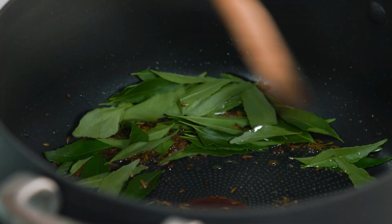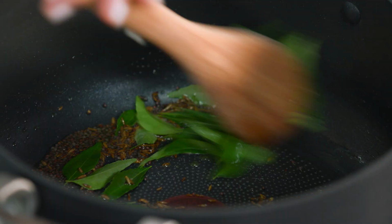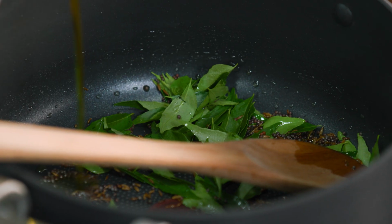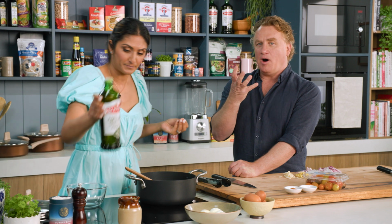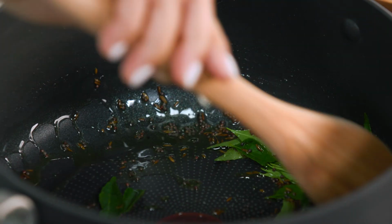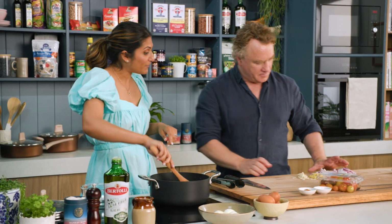Now, the curry leaves give you the flavour, but also the fragrance, that aroma. You can already smell it in the kitchen. That, to me, is home. I am going to add a little bit more extra virgin olive oil. And they pop as well, so if you are putting them into hot oil, beware of that popping sound. Have the heat a little bit low.